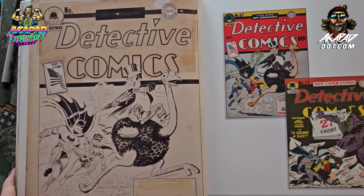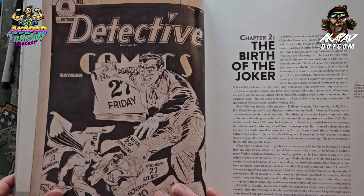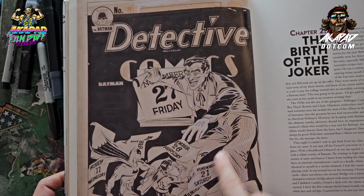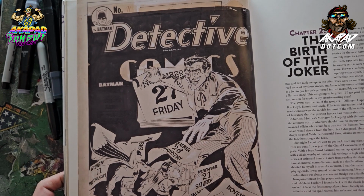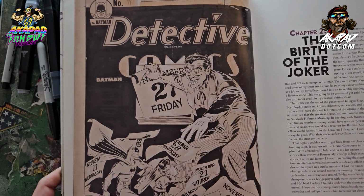We have the Detective Comics 67 cover. But it's a lot of super high res scans. Guys, look at all of this whiteout. I love it. Drawing comics is not easy. It's not. It's a battlefield. Even here, the hand's a little bit too big.